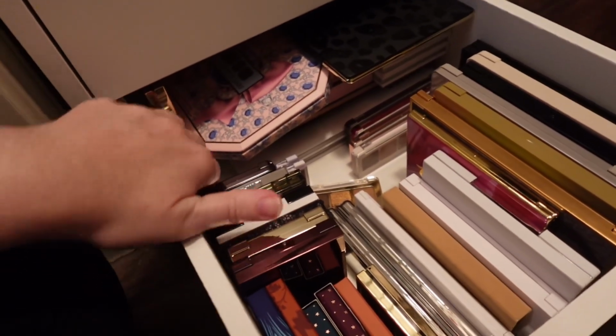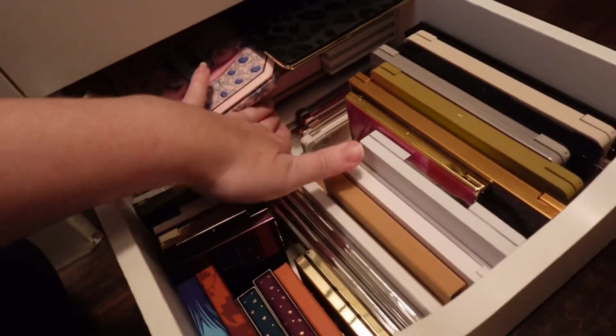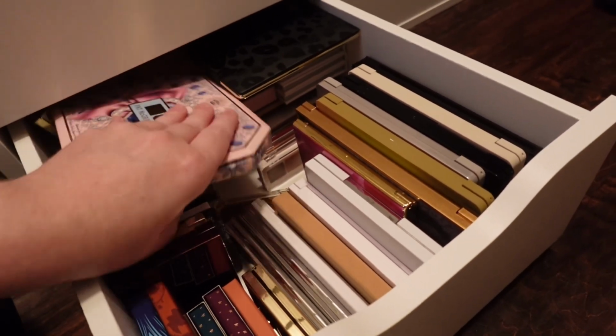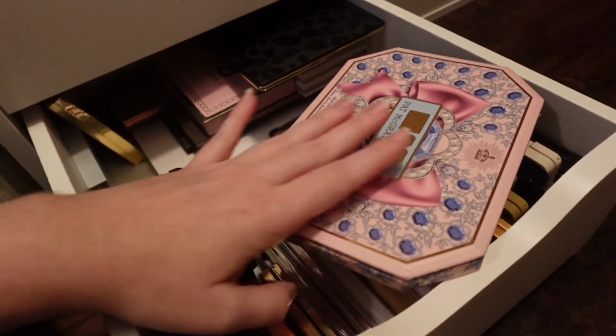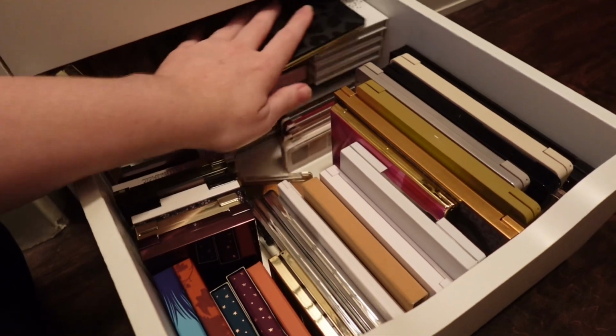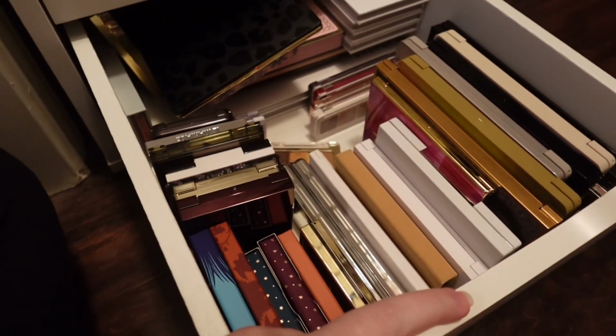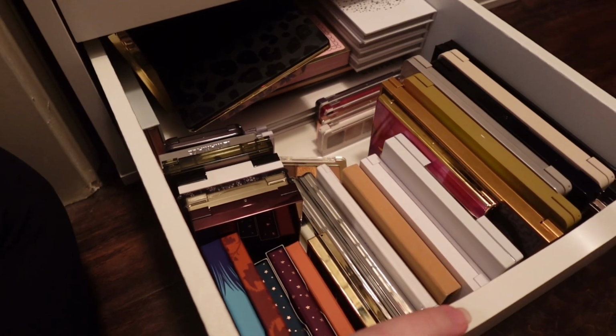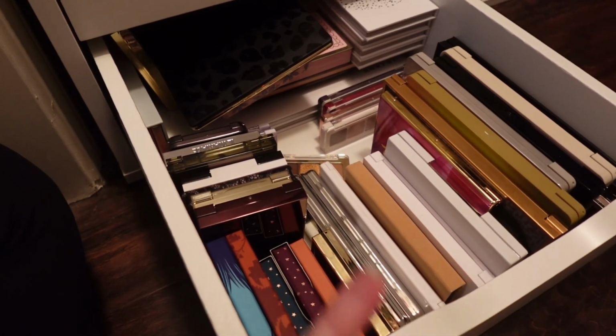I got some ABH back here. All of my discontinued palettes like Jaclyn Hill, Tarte, Too Faced, stuff that's no longer available. It's really old that I wouldn't put on my eyes is back there. But I think we've got a good little selection. So let's see what palettes we have and if we need to come back and choose more.